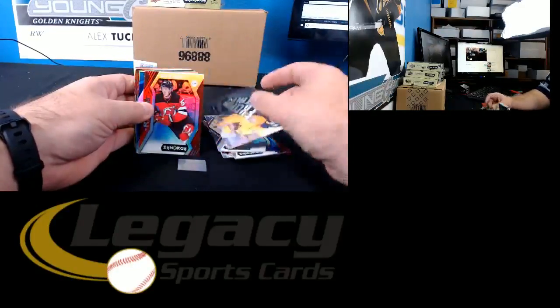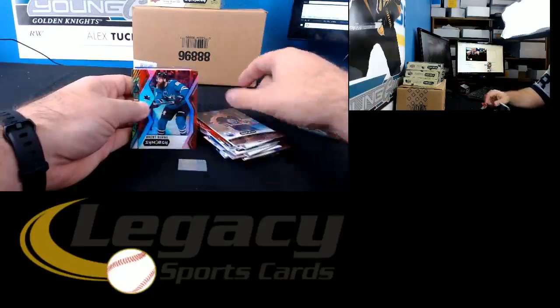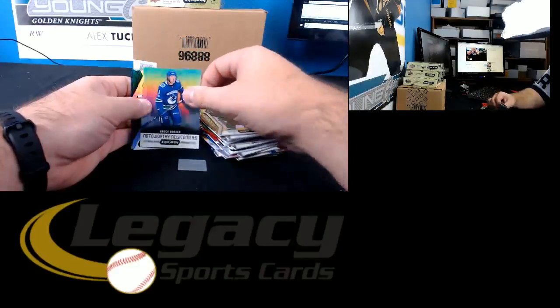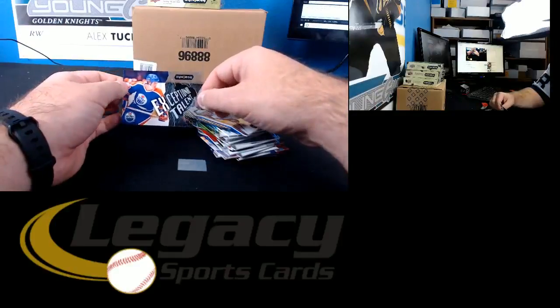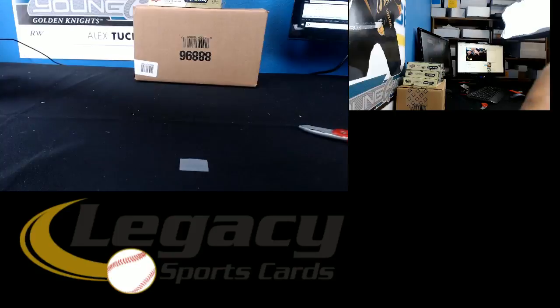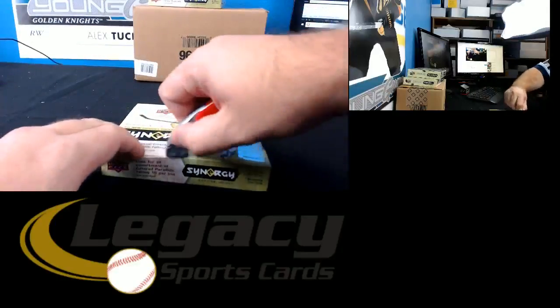Zetterberg, P.K. Subban, Jesper Bratt, Brent Burns, Nico Hischier, Taylor Hall, Owen Tippett, Wayne Gretzky, Brent Burns, Alex Formenton going to Ottawa, Connor McDavid insert, Madison Bowie, Gurianov going to the Stars, Boeser, Canucks, Mike Bossy, J.T. Compher, Wayne Gretzky, also known as the Great One, exceptional talent. It's been a pretty solid case so far. See a big auto or two.